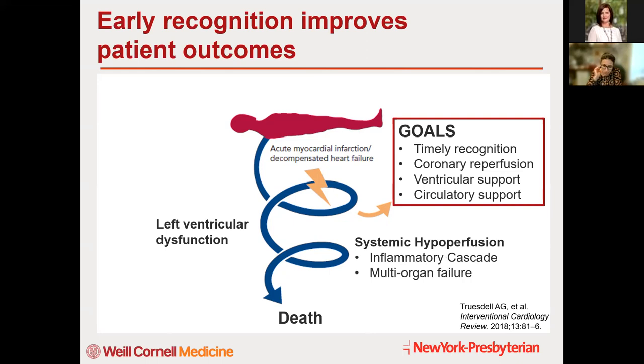And so the goals here really are that we want to recognize this in a timely fashion. For those patients who have ischemic disease, we want to do coronary reperfusion. And the other two pillars here are to do ventricular support, which actually means unloading the left ventricle with a device typically, and doing circulatory support. And that means actually perfusing all the vital organs.